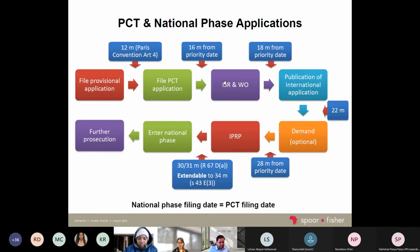So if one didn't request a demand from the publication, would they now jump to the national phase? Yes, you can. Thank you. No problem. Are there any further questions on this slide?